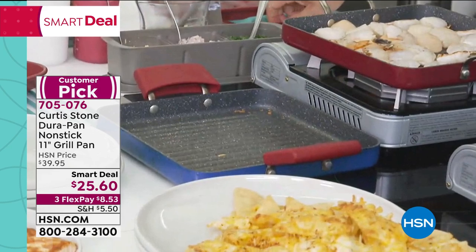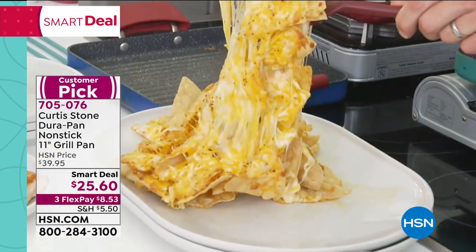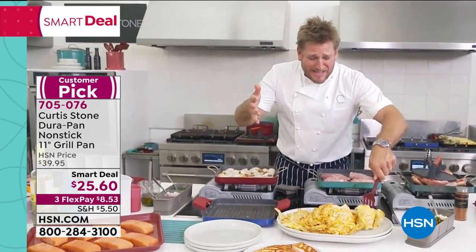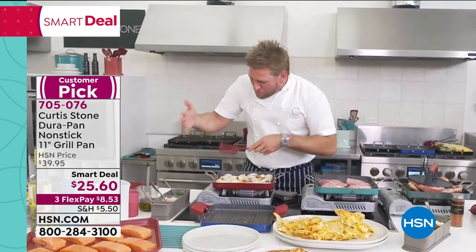Now, let me show you something, though, because you might think, oh, maybe there's not much cheese in there. Look at this. I mean, come on. That didn't stick to my pan, you guys. Is that a miracle or what? It really is when you cook with this product.